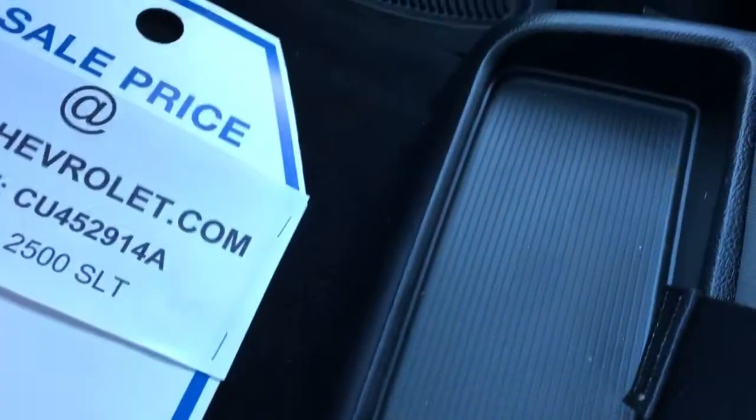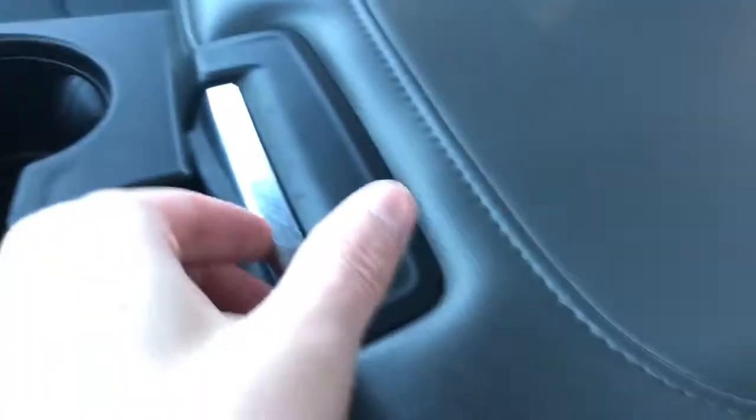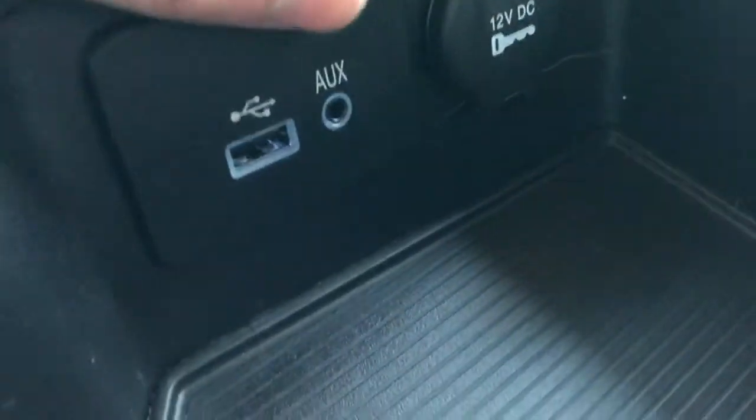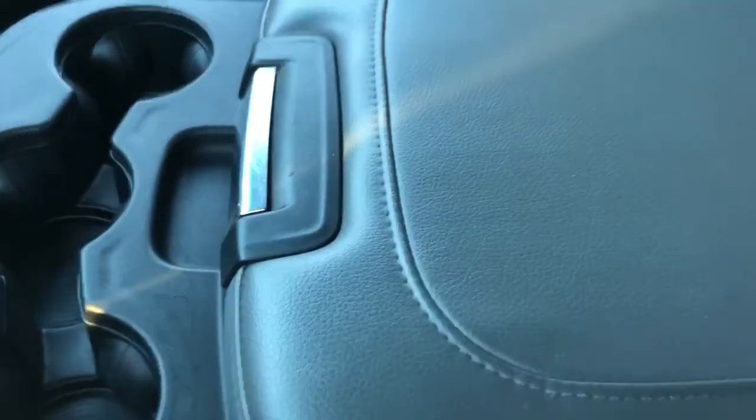Moving down, we can see that we have some storage in front of our center console. Our center console features 2 cup holders and has an open up storage in the middle. Inside of here, we can see that we have a USB, an auxiliary, as well as our 12-volt flip-up plug. This also does function as a third front seat, which we can just flip up. That locks into place. Here we can see our passenger seating in our silver gray cloth.